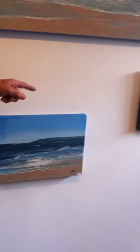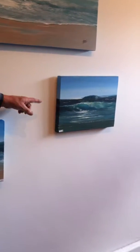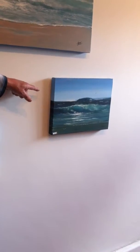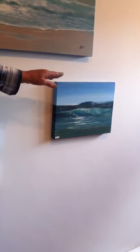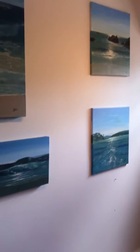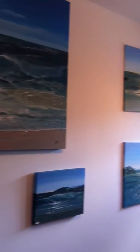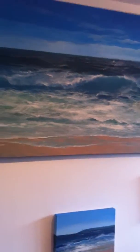Further across, we've got Burgh Island, just here, seen from Bantham Beach, with some really moody lighting. On the far side, we've got another South Sands and Sawmill Cove. The big one here is also going to Kingsbridge. I'll just move back a bit so you can see it.